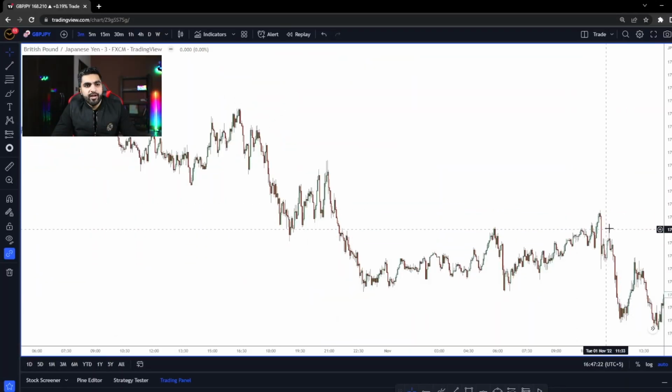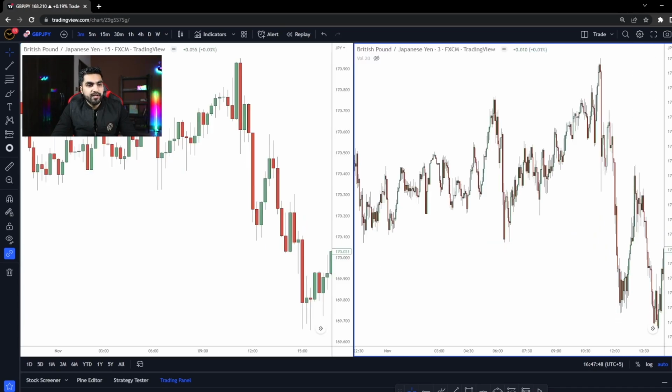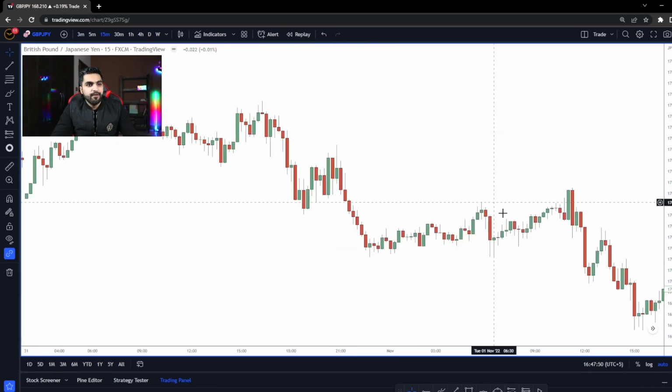Now he took a trade for the sell side on GBP JPY from right at this area on a 3-minute time frame, but as we always use 2 different time frames inside the Falcon Trader Mentorship Program, inside the Falcon Traders community as well. So the main trading time frame is 3-minute from where he likes to place a trade, but the higher time frame in this example is a 15-minute time frame, which is right here, and we can see the market structure.